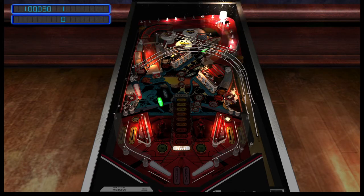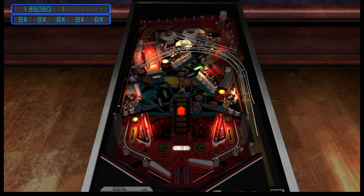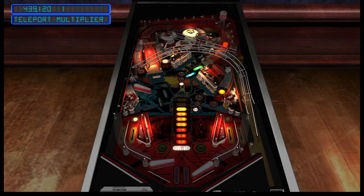I'll be honest, I never used to like this table, but it grew on me, as a lot of pinball tables do when you start to play them more, get more familiar with them, the ins and outs. And you will find that there will be pinball tables that you didn't think you'd ever like, and they turn out to be one of your favorites. And there's just some tables that are your favorites from the very beginning.